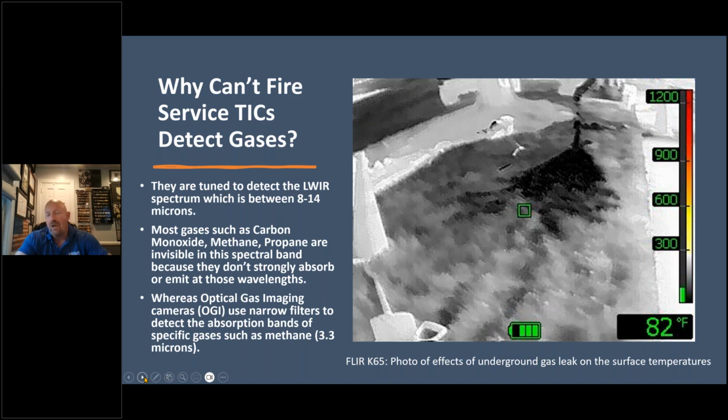Your fire service camera detects long wave infrared radiation between, depending on which one you read, 7 to 14 or 8 to 14 microns. A micron is a millionth of a meter. It's a narrow band of light that the eye cannot see. It was discovered by Sir William Herschel in 1800, and he called it dark heat. The area outside of visible light was the hottest. That's what he called it first.